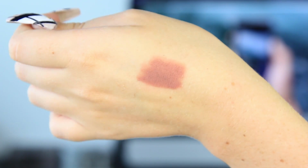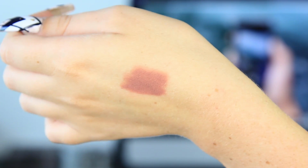Anyways, this lip liner is just beautiful. It works with so many different nude lipsticks. Again, I will sometimes wear it on its own as well. It's just such a nice color. I'm obsessed with it. And if I could buy it in Canada, I would. I've gone through probably like 5 of these pencils.